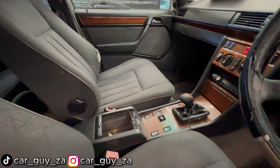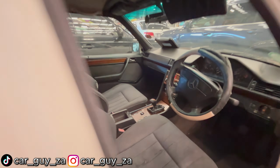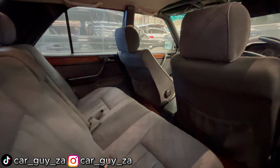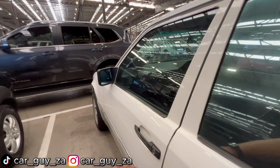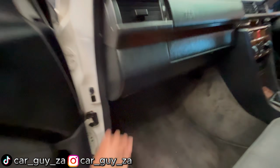What they do say from the decker report is that the window switches are malfunctioning. So I don't know whether you can actually roll down the windows of this vehicle, but that is how the car looks from the rear. And we have to open the engine bay on the left side. So let's see how the engine bay looks.